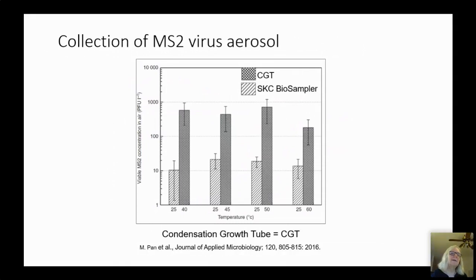So, testing results of the condensation growth tube. Here is a test with an MS2 virus aerosol that was laboratory generated, and we're sampling with both the condensation growth tube sampler and the SKC biosampler. Now, MS2 particles are relatively small, about 30 nanometers. And so you would expect that the impinger, the SKC biosampler, would not have very high efficiency, whereas the condensation growth tube has about 10 to 100 times higher collection efficiency.